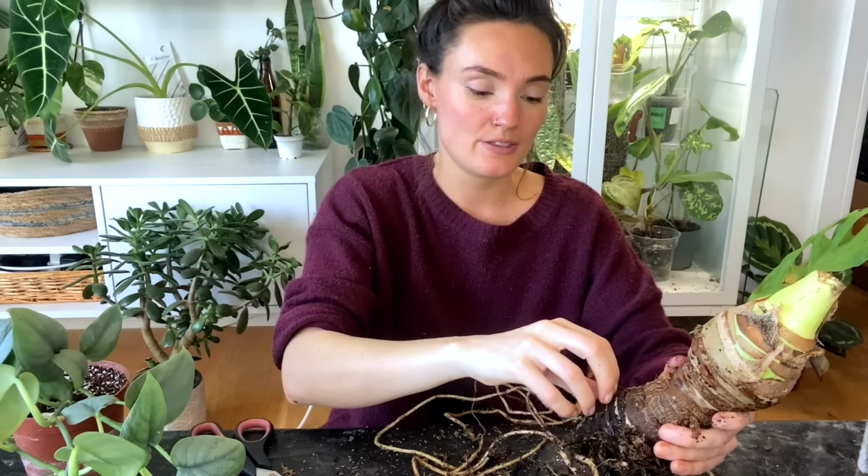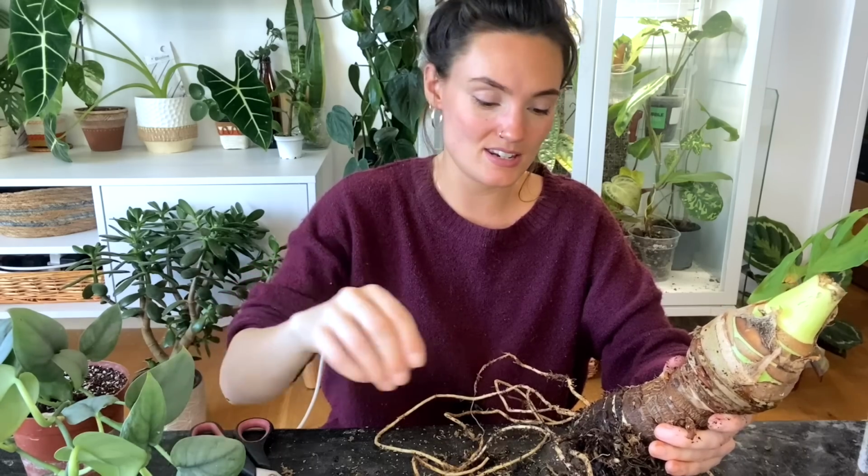Because yes, your plant could be getting amazing light, it could be getting all the humidity it needs, it could be in perfect conditions, but if things within the soil aren't right, then your plant is ultimately not going to be as healthy as it could be.